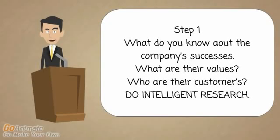Today I'm going to focus on the pre-interview work. The pre-interview work is obviously the stuff that you do before you go, and this is where most of the mistakes happen, where first impressions count, but it's all about doing your homework.